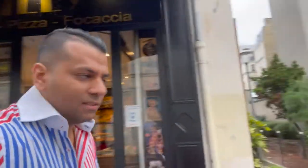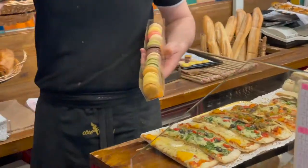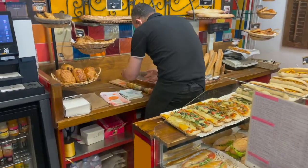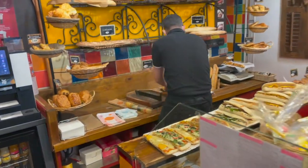I'm going to show you from outside, right there. I've just done some parking. My car is right there in the VIP car park. And yeah, waiting for my croque monsieur. Merci. Dave is preparing my macaroon box. A special box.